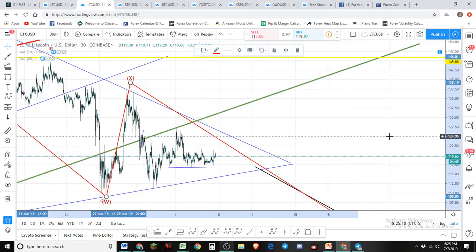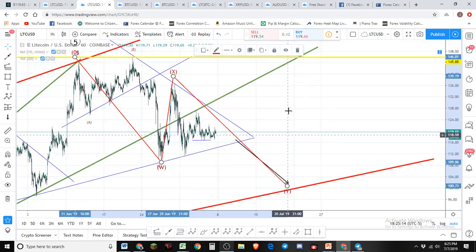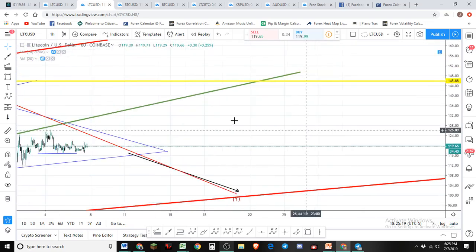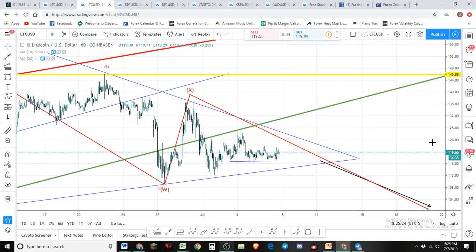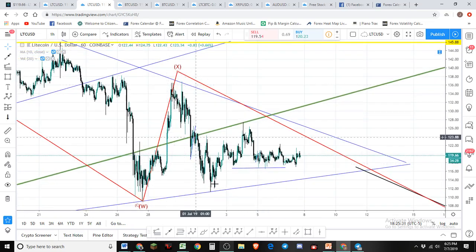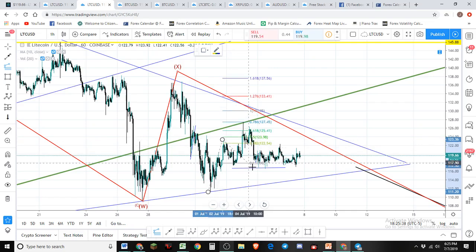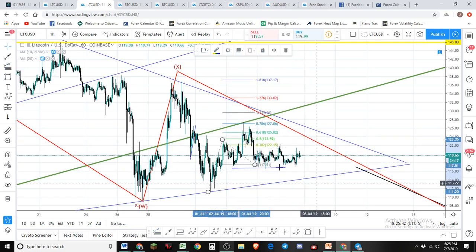Is there any validity to that count? Well, let's take a peek and see. Having a hard time getting it so that the waves are clear. There we go. This to me looks like 5 waves to the downside. I see a clear 3 waves to the upside right here. This is what we know, okay? But here's the problem. That 3 waves doesn't measure like a 3 wave. It actually measures like 5 waves.